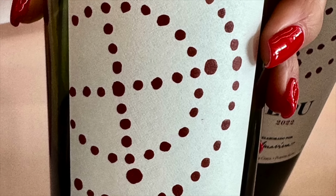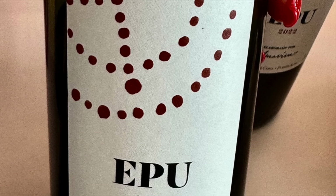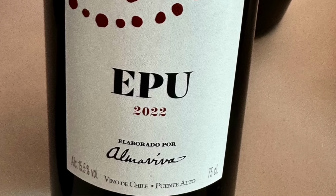But they also have a second wine that offers compelling value at around the $50 price point. I recently had a chance to taste the 2022 Almaviva EPU at the James Suckling Great Worlds of Wine event in New York, and I was impressed with it. I thought it delivers exceptional value at this price point.